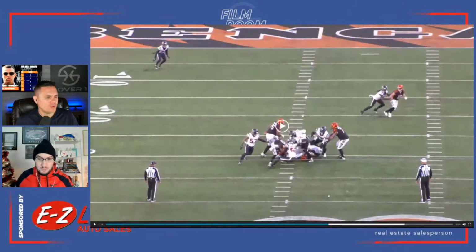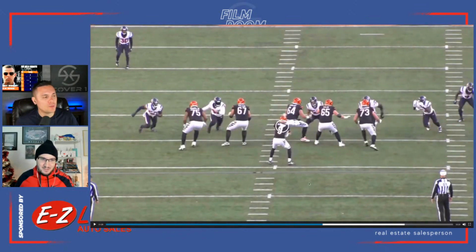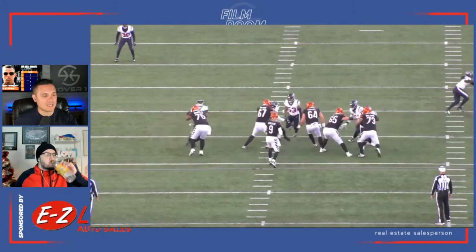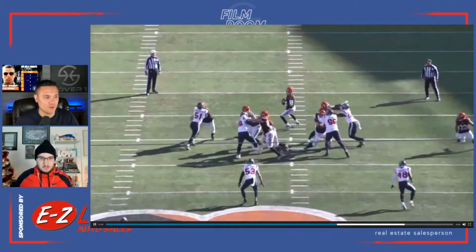Being able to go from those speed to power. That double-handed swipe inside, that's his favorite move, that double-hand swipe. But he's so good at doing it, not just outside and winning the outside hip, but he does this too, inside double-handed swipe, and he gets that inside lane against Brown. Like you said, he was feasting against the Bengals. Look at the power move here against Brown.